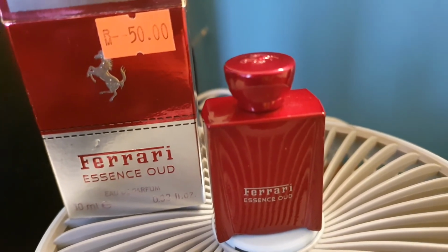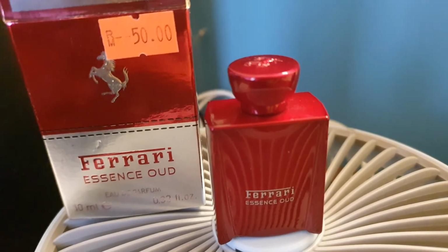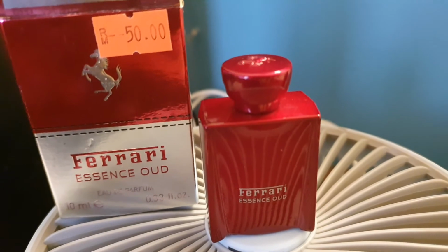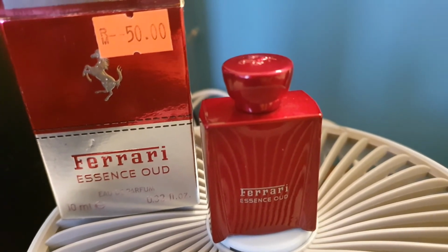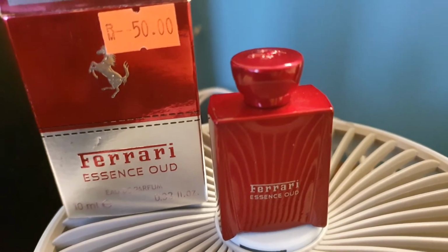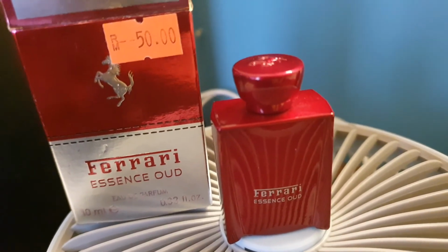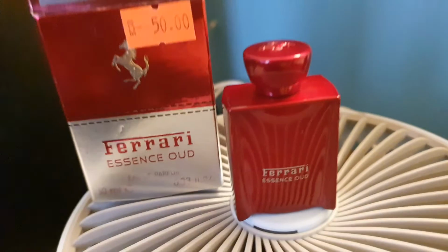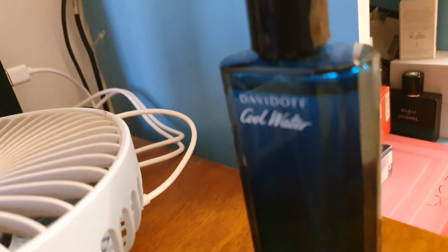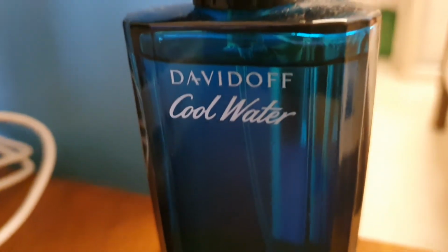Okay, so all in all, I can give this Ferrari Essence Oud a 3.5 out of 5. Great pricing, nice blend. Only caveat being that you should use it intelligently, in the right place, in the right time, the right spraying amount, then it'll do great. Okay, so I would categorize this along a similar vein as the Davidoff, which is another very well priced perfume, which smells really great, and it's very popular for a reason.